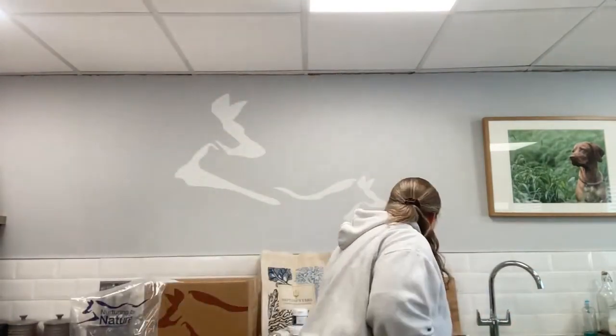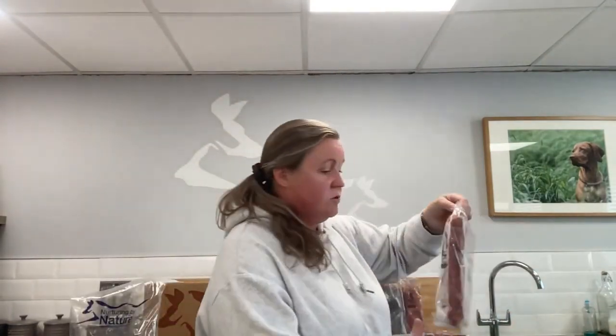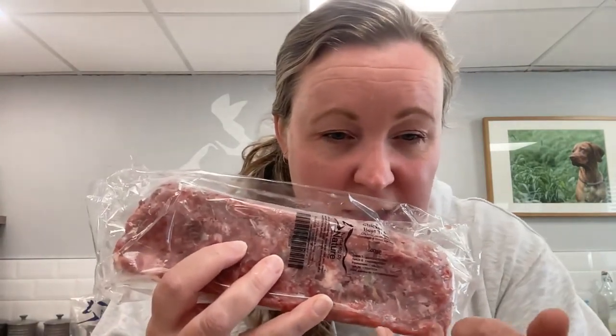bacteria in it, because it is. But when you feed tripe, make sure it's raw tripe. So we do a mince with tripe in, or we do the chunks of tripe, or we do dried tripe. So this is the chicken with tripe, and because our packaging is nice and clear, you can always see what's in it. And here, that's a bit of tripe in there.